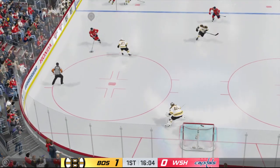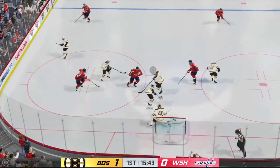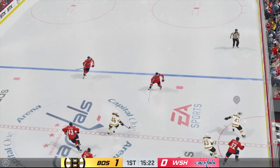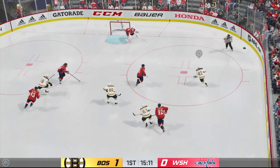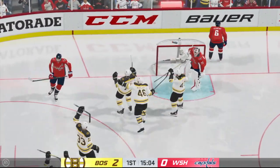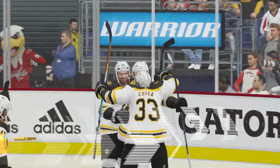Washington's across the blue line. Washington's got the puck against the boards. The Bruins get a hold of the puck in their own end. Krug's got it against the boards and makes the save. He scores! On the rebound, lights the lamp for the goal.